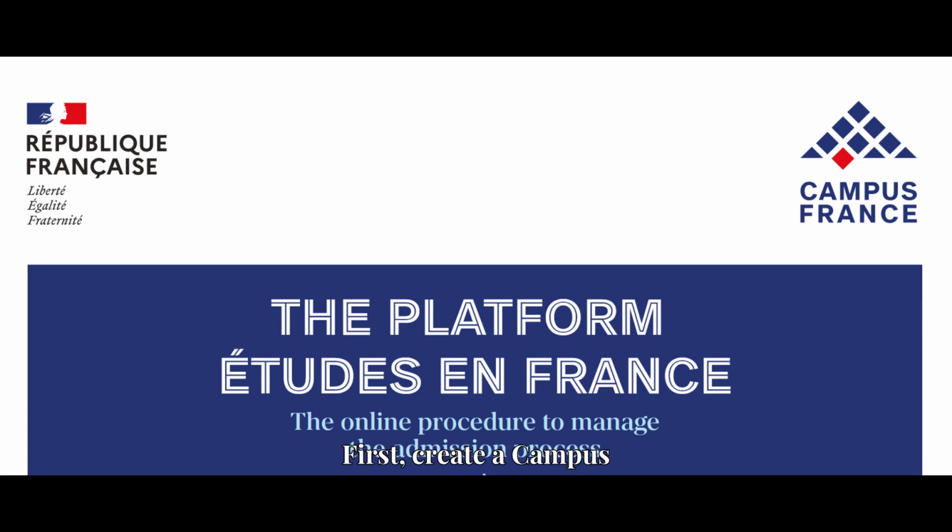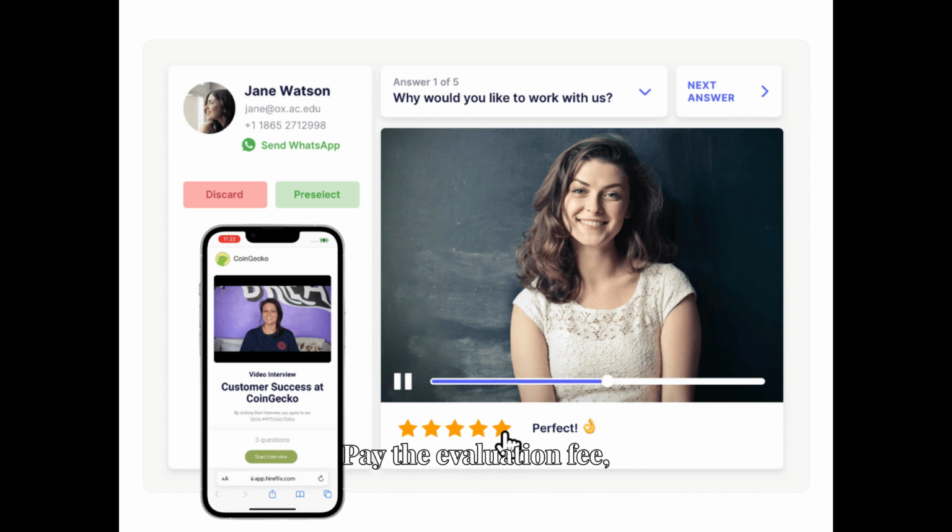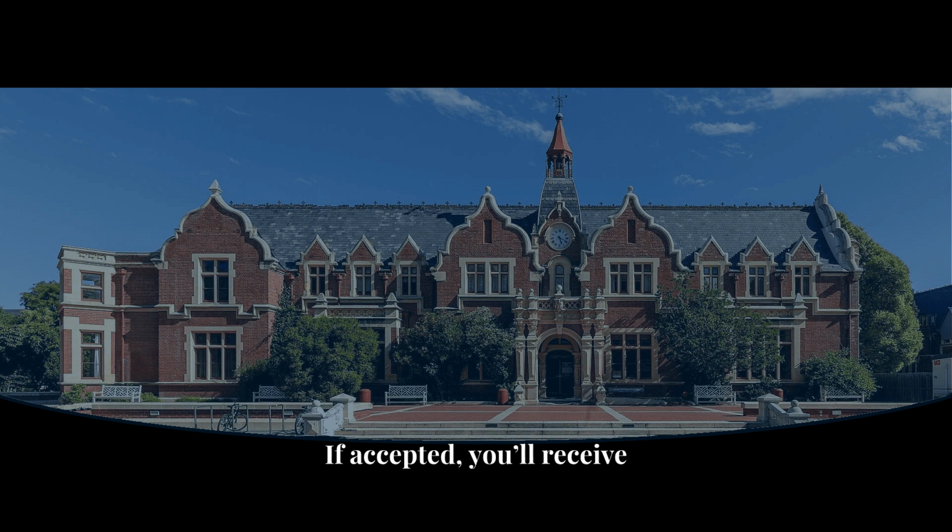First, create a Campus France account. Then, fill out your academic profile, upload all required documents, and select Sorbonne University and your chosen program. Pay the evaluation fee, attend the mandatory Campus France interview, and then wait for the university's decision. If accepted, you'll receive your admission letter, which is crucial for applying for your student visa. Master's and PhD applicants may also need to apply directly on Sorbonne's website.